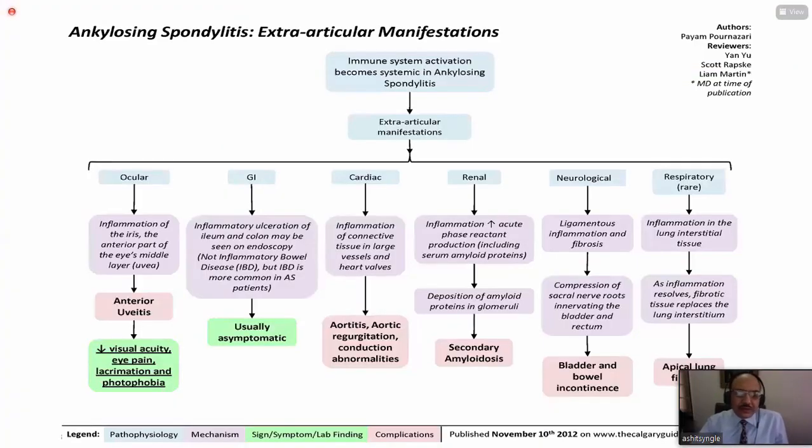We said that this disease often has extra-articular manifestations since it is a systemic disease. The extra-articular manifestations of ankylosing spondylitis include acute anterior uveitis, in which the patient presents with reduced visual acuity, eye pain, lacrimation, and photophobia. And incidentally, anterior uveitis is the commonest extra-articular manifestation of ankylosing spondylitis. Inflammatory ulceration of the ileum and the colon may be seen on endoscopy, but this is usually asymptomatic.